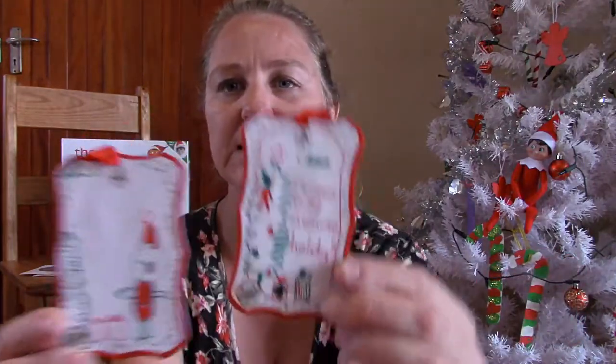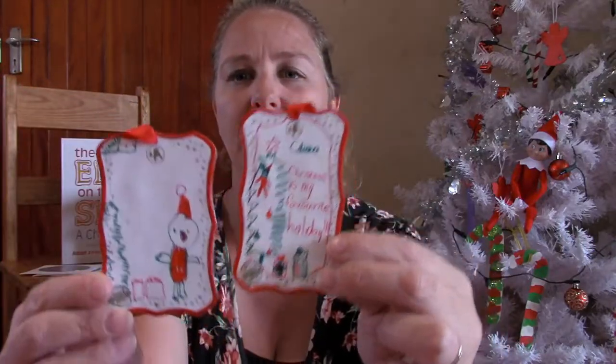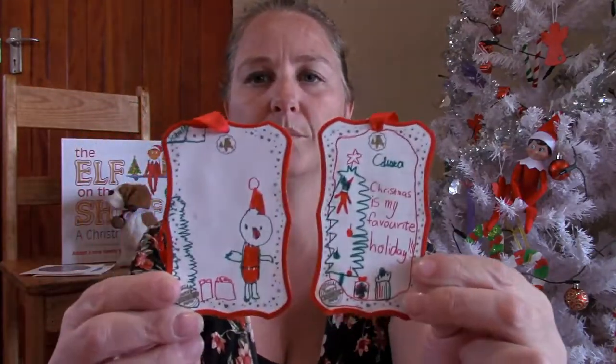And what you do is you create your letter to Santa, you leave it near your elf, the elf flies it to Santa, and then when Santa has read the letter, your elf brings it back and he hangs it on the tree, and it's a decoration. So there's both my kids. This to me is just completely, totally magical.